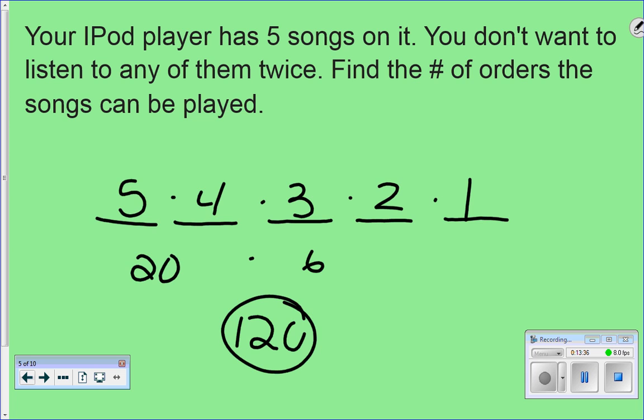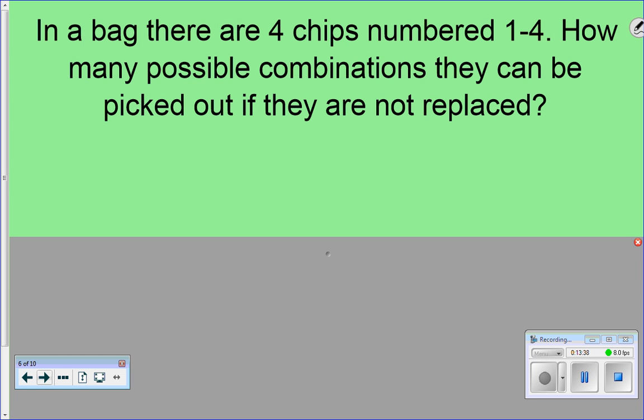Okay, ready? Alright, so in a bag there are 4 chips numbered 1 through 4. How many combinations can there be picked out if they are not replaced? Well, this is kind of like the one we just did with the people lining up. 4 chips, there's 4, 3, 2, 1 possibilities. Multiply them all together, you get 24, right?